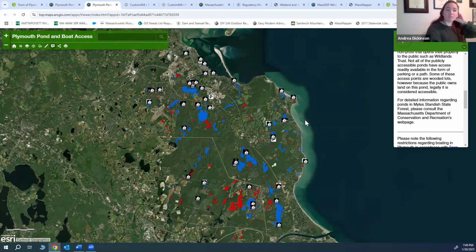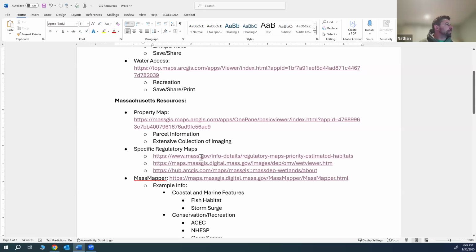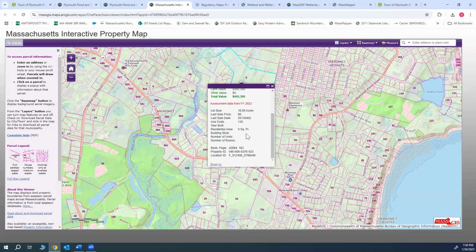Okay, so if we go to the state website, we can see the wetland layers and areas of critical concern and things like that. Yeah. So this is just the Mass parcel map that Hampton referenced earlier. This one's nice and real quick, because when you click on them, it just pops up right away. I like this one a little better than the Plymouth one, where you have to type it in and then it pops up to the side. This is a little more convenient if you just want to get something real quick.